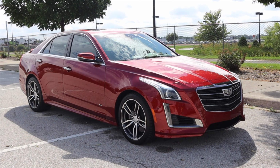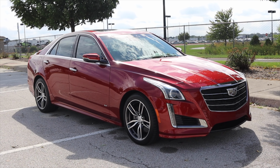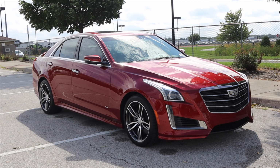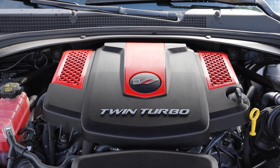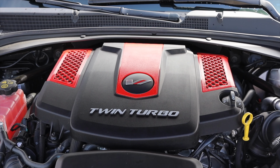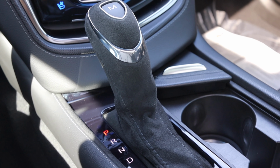Alright, what's up guys? My name is Zach and today I'm driving a 2017 Cadillac CTS-Vsport Premium Rear Wheel Drive. Up front is a 3.6 liter turbocharged V6 and down below is an 8-speed automatic transmission.